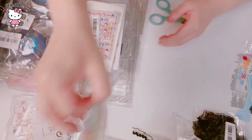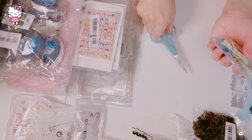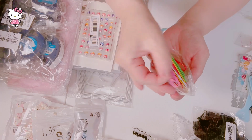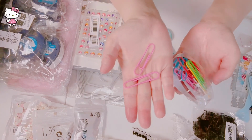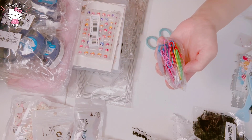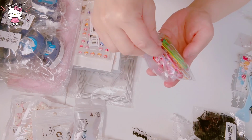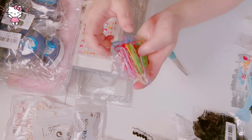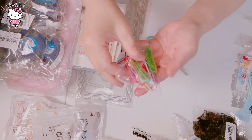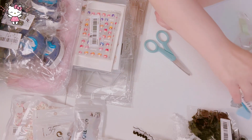All right, and then I got some paper clips for $1.59. I got this because I want to make some paper clip embellishments, but I didn't think it was this small. I mean, it's a good size. I also went on Temu and put in large jumbo paper clips. I found them, so I will be ordering those. But it is what it is. I like the colors. They're all different colors, which I like. There's only a couple of whites. It's really pretty. Nice.